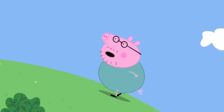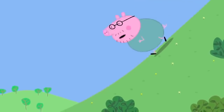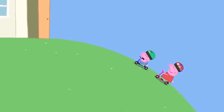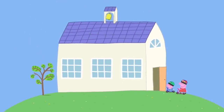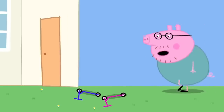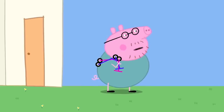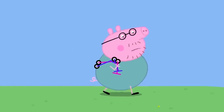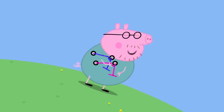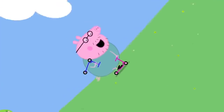Not so fast! Come on, Daddy! Daddy can't keep up! Wait for me! Peppa and George have arrived at playgroup. Bye. Oh, now I'm going to have to walk back home. What I need are some wheels. Hang on, I've got wheels. Whee! Ha ha! This is fun!